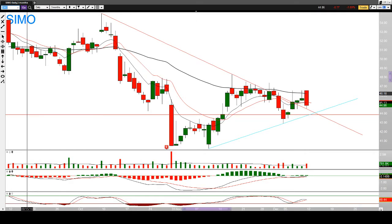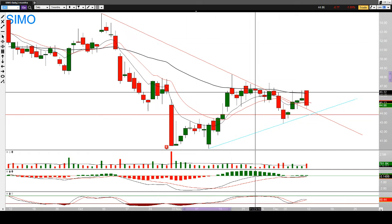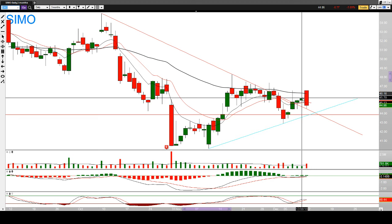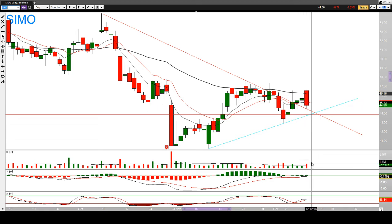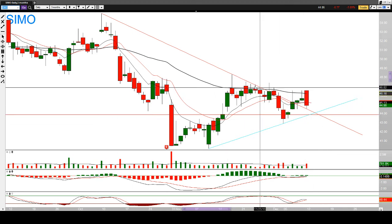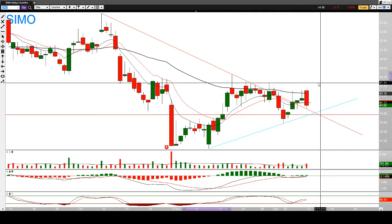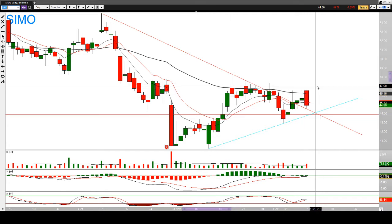SIMO. Chart came over the downtrend and now it pulled back to it. Huge bearish engulfing off the daily on Friday with decent volume. Chart's having such an issue with this 50 EMA, but if it can get over there and close, I think it could actually have a nice way to the upside.